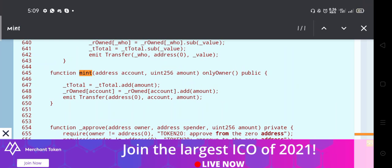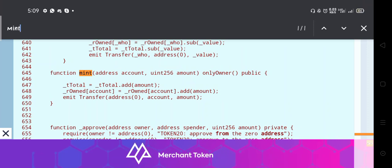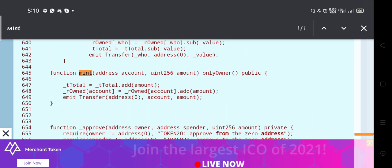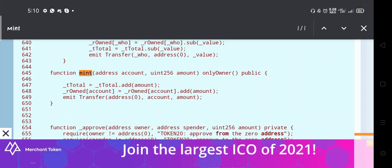You can see function mint. This mint function, once you see it, just walk away. Don't waste your time, all right? It has a mint function. Please, even if people are buying the coin like money, if you go and put your money, you're on your own. At that point, the dev has the power to generate more tokens and sell, right? So this coin definitely is a no-no.